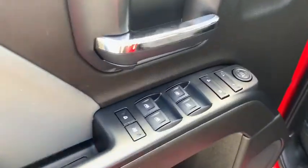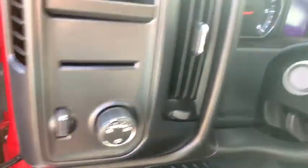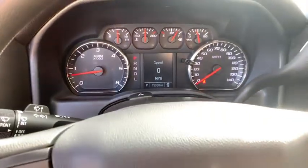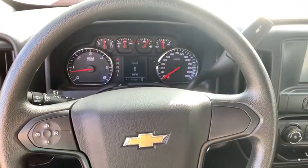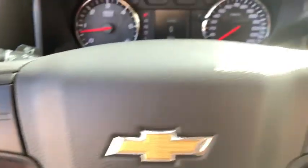Traction control, dual airbags, Bluetooth, alloy wheels, power steering, aluminum wheels, four-wheel disc brakes, cruise control, center armrest, power windows, trip computer, electronic stability control, power locks, bed liner, overhead console, brake assist, tachometer, tilt steering wheel, cloth seat trim.